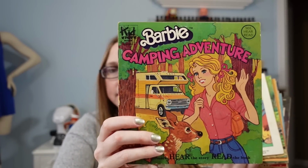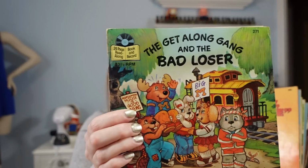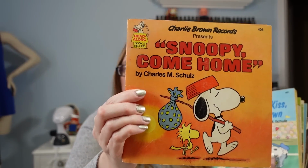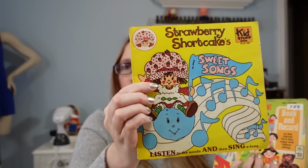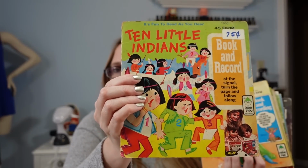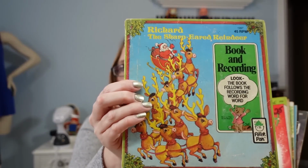This one is Barbie Camping Adventure. There's a Smurf in My Soup. That one was really fun. The Get Along Gang and the Bad Loser. There's Snoopy Come Home. It's Your First Kiss, Charlie Brown. Strawberry Shortcake's Sweet Songs. 10 Little Indians. This one is Cinderella. Richard the Sharp-Eared Reindeer.